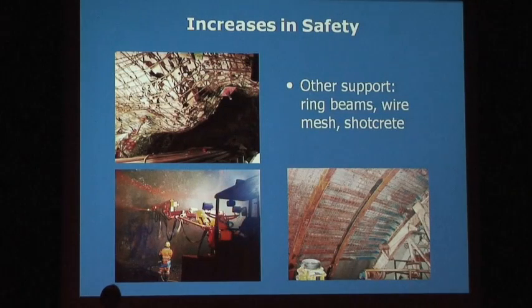These are other support systems that are used and can be installed behind tunnel boring machines. We've got the wire mesh, which we saw being mechanically erected, held in place with the rock bolt, holding the debris that would otherwise fall. The ring beams, and here shotcreting that is being applied in an open face tunneling method, not with a TBM, but these booms with the nozzle, the shotcreting nozzle, can be mounted on the backup of the machines, as you saw, and if the shotcrete is needed closer to the face, the nozzle can be handheld and shotcrete applied.